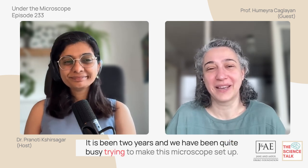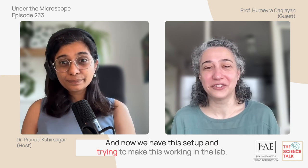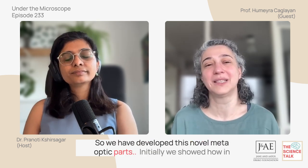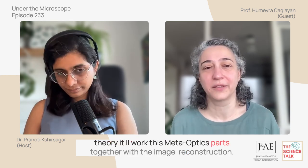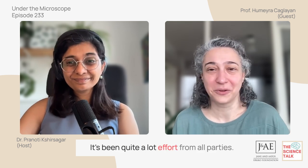Yes, it's been 2 years and we have been quite busy trying to make this microscope setup. And now we have this setup and are trying to make it work in the lab. So we have developed these novel meta optics parts. Initially, we showed how in theory it would work, these meta optics parts together with the image reconstruction. We had the hardware completed. So now we are making tests together with the software. We are using simpler biological samples to test our setup. This has been the work for us for 2 years. It's been quite a lot of effort from all parties.